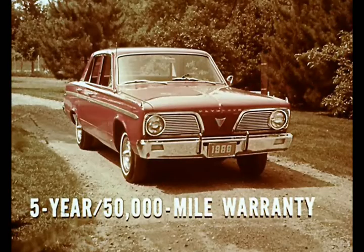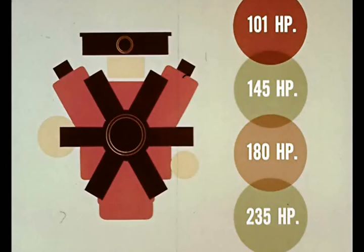First, and quite important, Plymouth Valiant is the only car in its class backed by a 5-year, 50,000-mile engine and drivetrain warranty. Evidence of its fine car quality and craftsmanship. Valiant's Standard 6 is a 170 cubic inch, 101 horsepower engine that gives economy mileage on regular gas. The optional Super 225-6 gives 145 horsepower. The standard 273 cubic inch V8 turns up 180 horsepower. The optional Commando 273 V8 with a 4-barrel carburetor develops 235 horsepower.